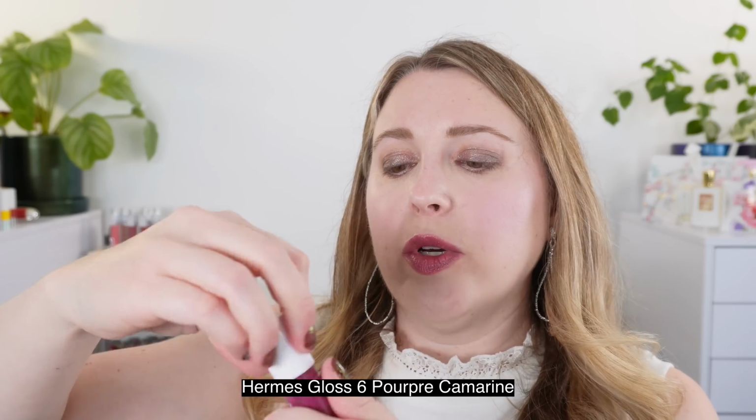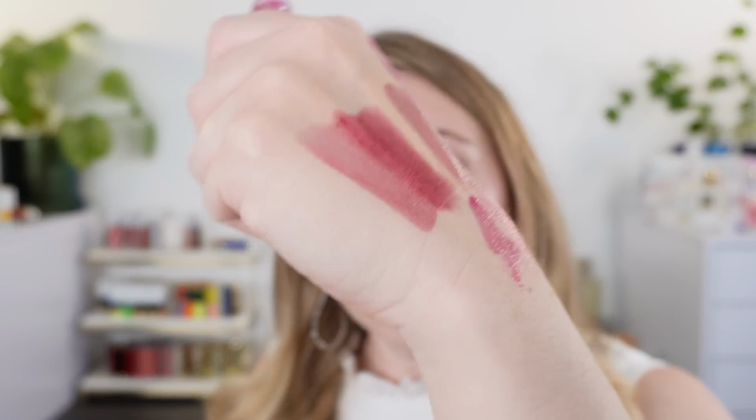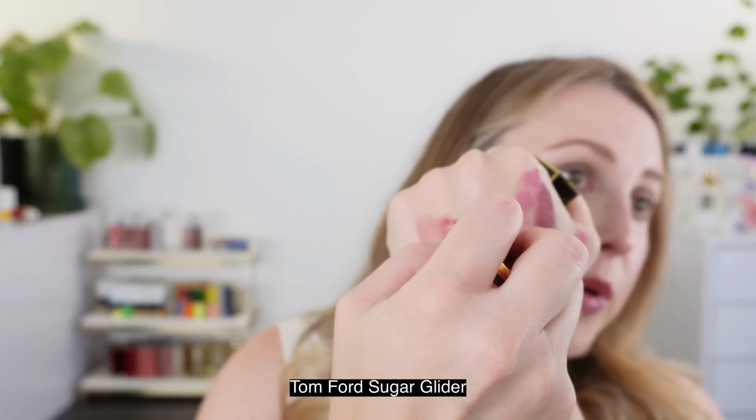Another gloss. This is Hermes in number 6, Purpura Cameron. So let's see how this one compares. And let's just put that there. You can see that's going to be brighter. And it's actually, again, more pink. But the one that I first thought of when I saw Purpura is Tom Ford's Sugar Glider. And finding a dupe for this is so hard. So I'm going to put this right in between the two Hermes shades.